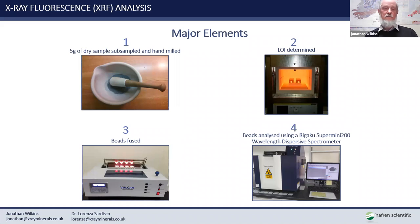The sample is then mixed in a weighed mixture, typically at a dilution of about 10%, in a borate fluxing material. And using this, you can do it with a Bunsen burner if you've got a powerful Bunsen burner and a good pair of tongs. We have a rather clever machine that is called the Vulcan, and it is actually a computer controlled gas burner system which produces an extremely high heat.